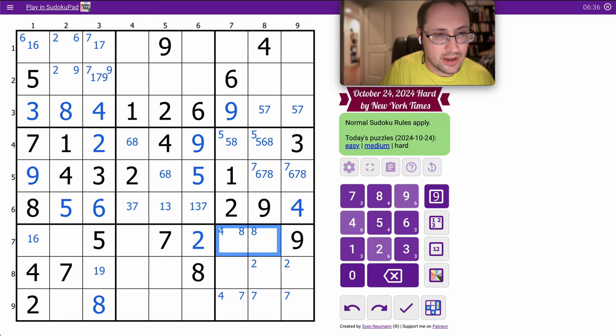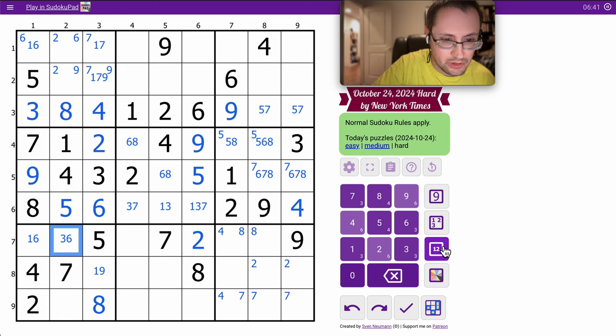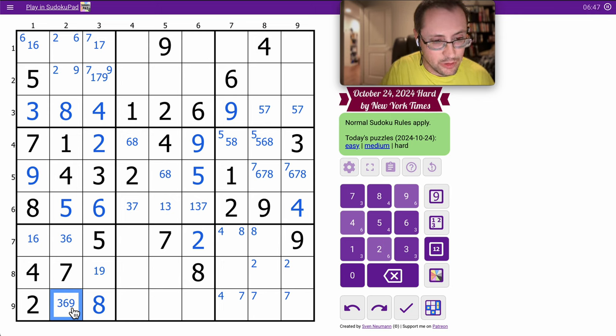In column two, I need two, three, six, and nine. This is only three and six. Well, this from one, three, six, nine ends up in that configuration.